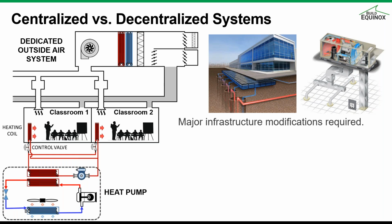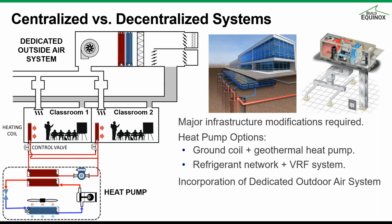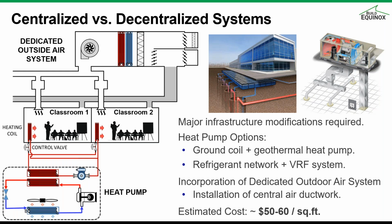When we talk about this centralized system, it's going to be a major infrastructure modification. When you are using a geothermal heat pump, you have to create this ground coil to exchange heat between the ground and the building. If you are using a VRF system, you have to create this refrigerant network inside the building to distribute the refrigerant. Then we are recommending adding this dedicated outdoor air system, so you might also have to install central air ductwork if it's not existing. In our cost analysis, we're estimating the cost of this centralized system to be between $50 and $60 per square foot.